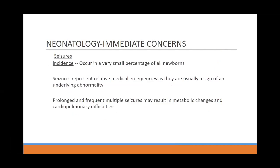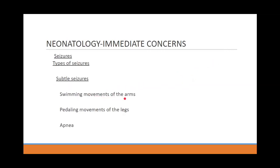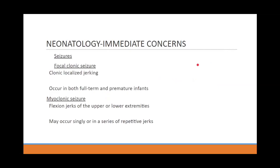All right. Seizures are not so common in newborns, more common in infants and toddlers, which we'll talk about in a little second. They might have subtle seizures. They might have this weird swimming motion with their arms, pedaling in the legs, apnea. That's the major problem with seizures in adults, so again, that's going to be the major problem with seizures in kids, especially since they're already not breathing very well, right? Or they're already a little bit respiratory compromised. And then there's the full-on tonic-clonic seizures.